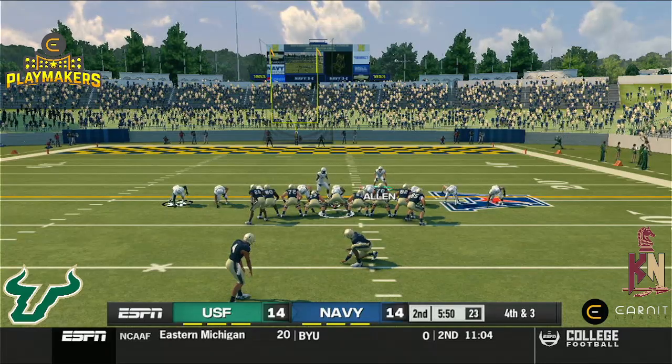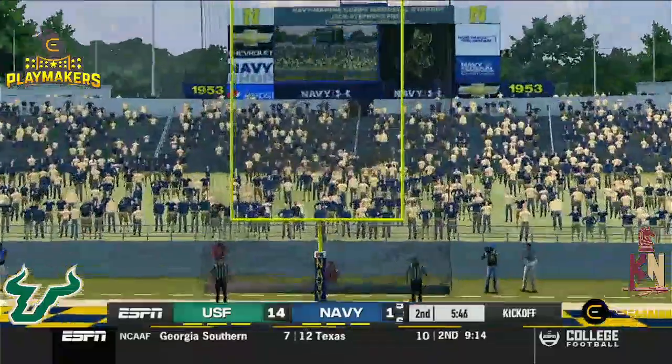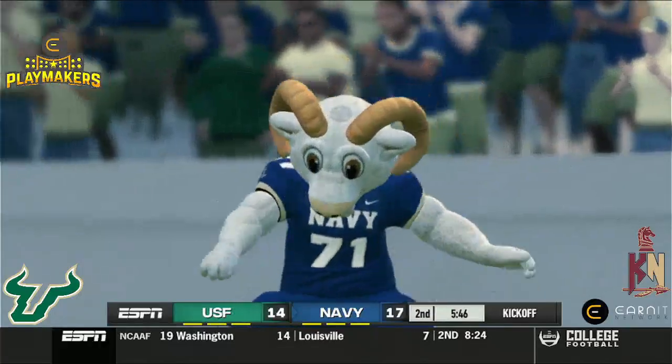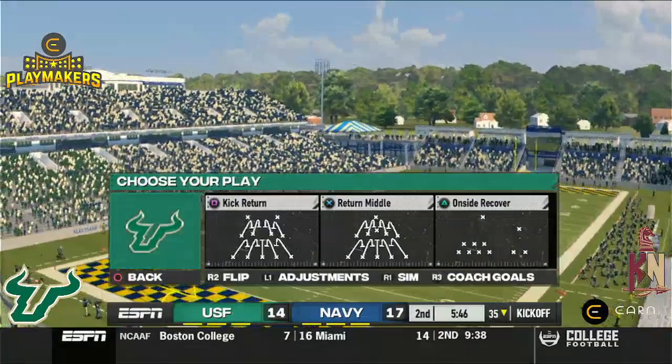Navy could take the lead with this field goal. He gets it up, and he got it. And he's got to be happy about that kick. Oh, no question. This kid is just a solid kicker. 17-14, Navy.